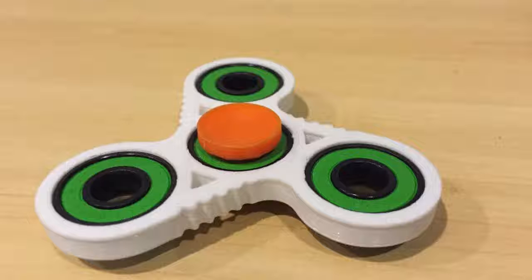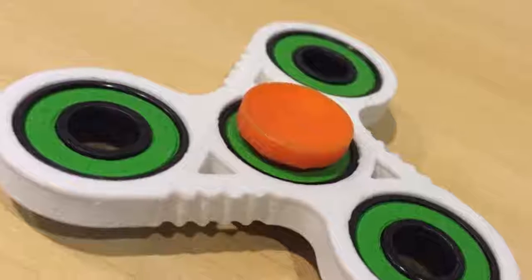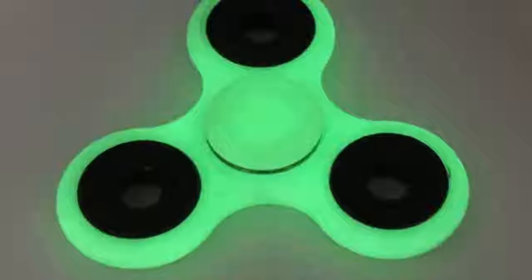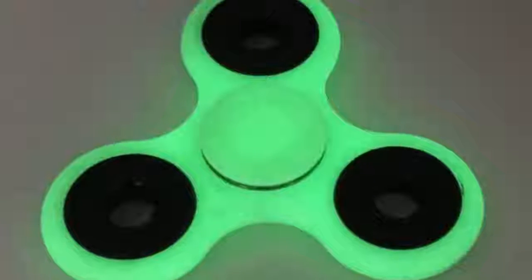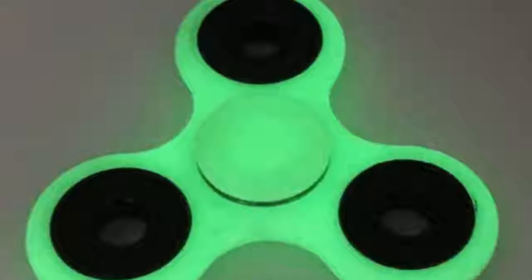Giggle Hand Stress Reducer. It's remarkable how so many variations are possible with such a simple gizmo. Case in point is the Giggle Hand Stress Reducer, which offers the standard hand spinner design in a glow-in-the-dark material. Spin one of these in a darkened room, and you'll be the life and soul of the party.